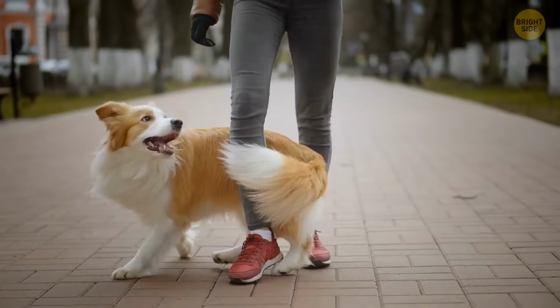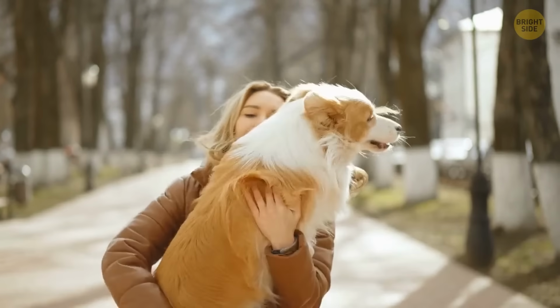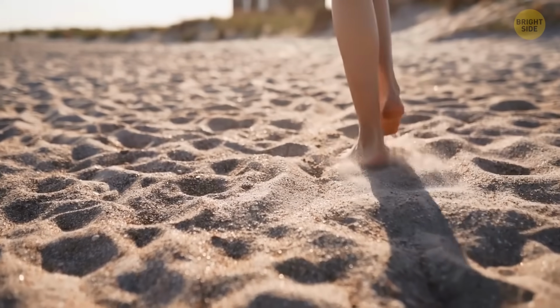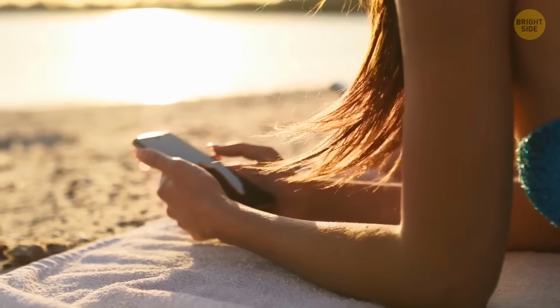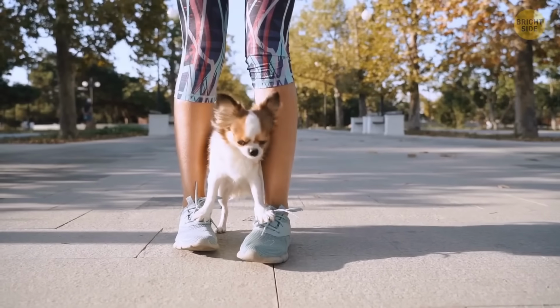Being a responsible dog owner means making sure that they get enough exercise. And dogs always love a walk, right? Well, not always. Let's be practical about this. You're at the beach on a sunny day. You walk on the sand barefoot and suddenly you feel your feet burning. You quickly struggle back to your towel. See where I'm going with this? If it's too hot for your feet, it's probably too hot for your dog's paws.